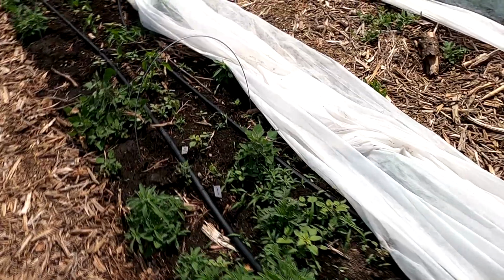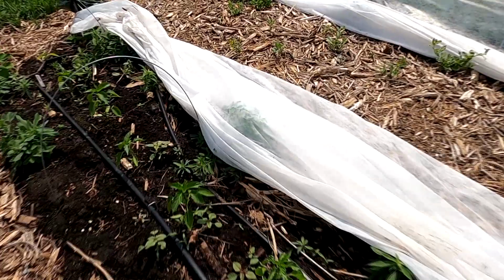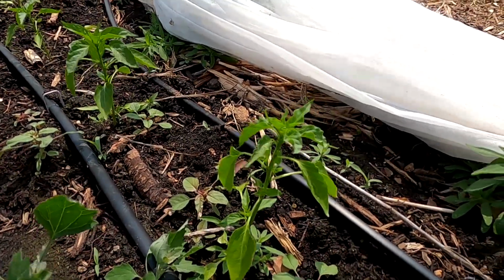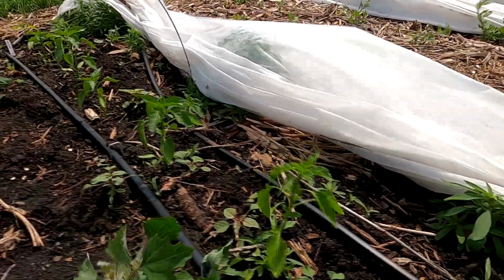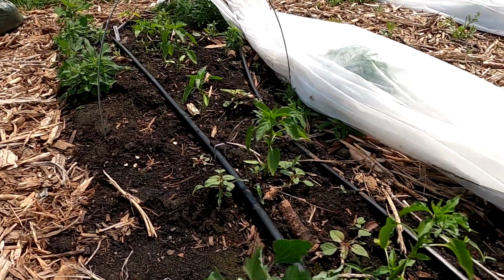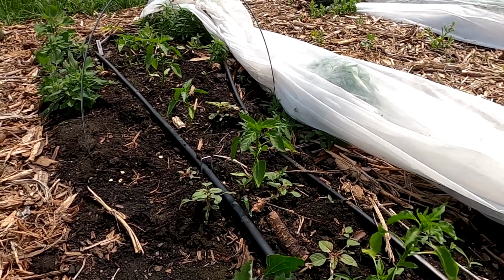Got some very healthy weeds here, a marigold in there, and then down here at the end are some of my peppers that didn't fit in the other rows of peppers. So I'm looking for my tag on them. These are my poblano peppers. They'll be made into chili powder. So I really hope they get going strong.